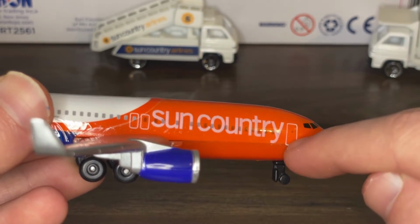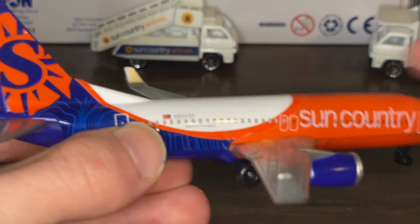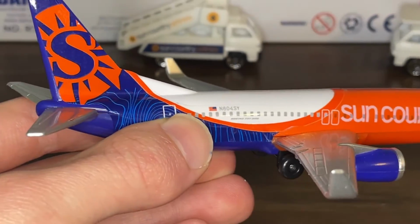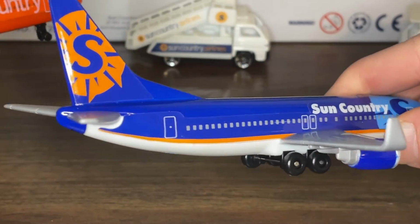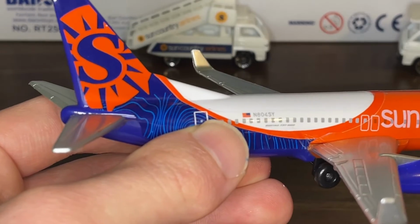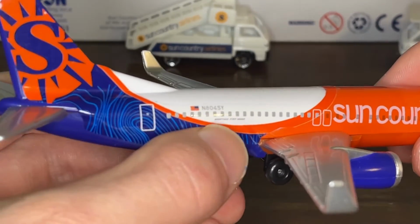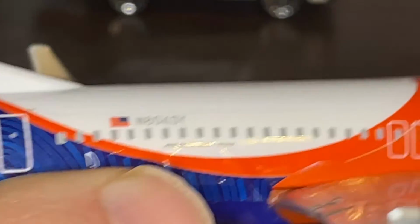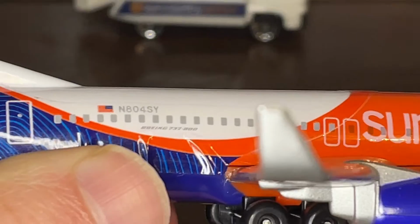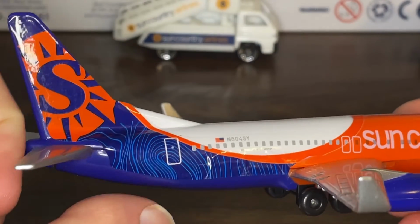You have the white outlined cabin doors and emergency exits, and then the rear cabin door. And also the original one does not have a registration number. This one does have a real registration number, 804SY, Boeing 737-800. I believe that's what that says, 737-800 right there. Yeah, 737-800.